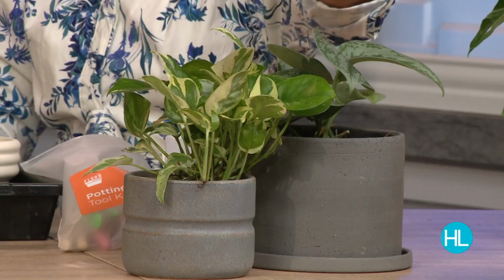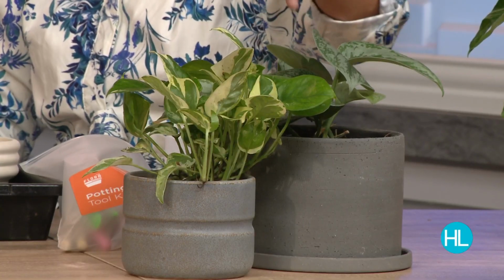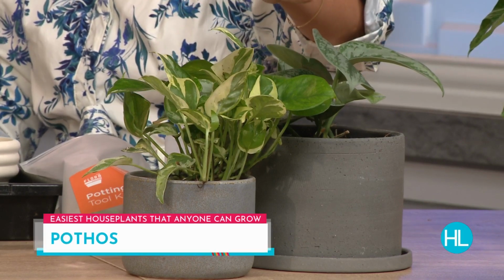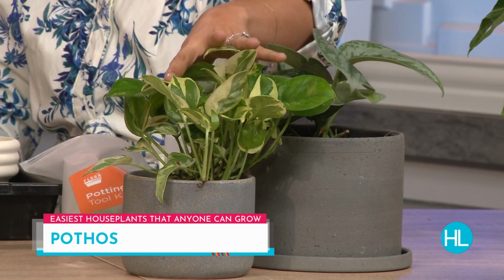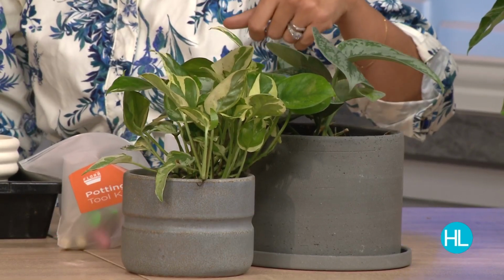And then moving on to the other side. This is a type of pothos. This is called a jade and pearl pothos. Again, this will kind of drape over time. I love that when they cascade. Yes, you see that on Instagram, and you have envy, but they're so easy to do, that cascading.